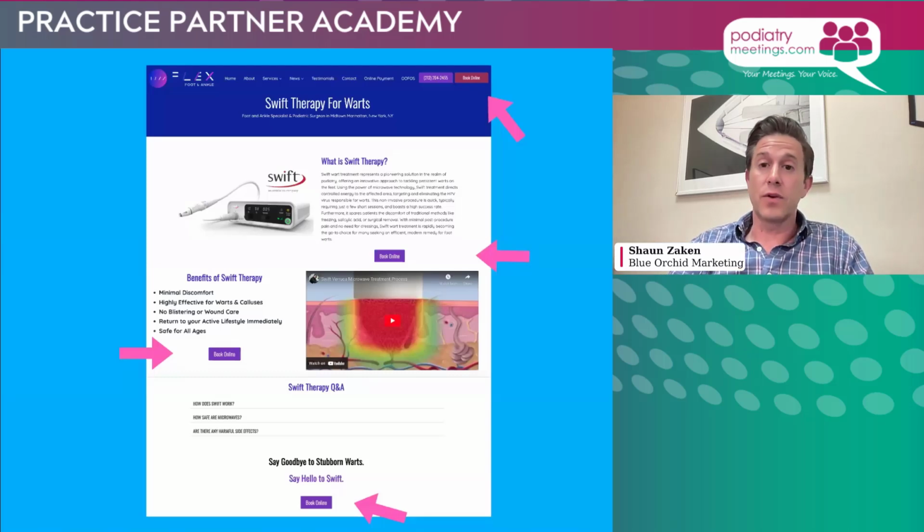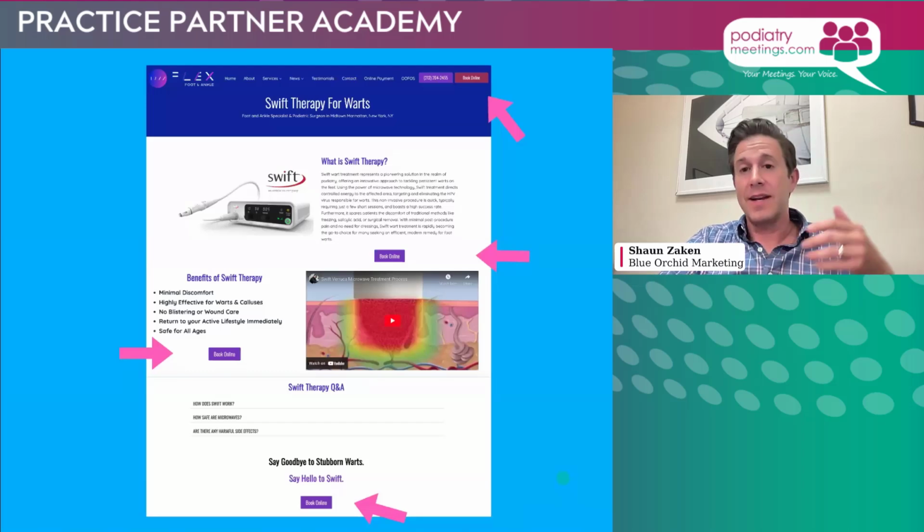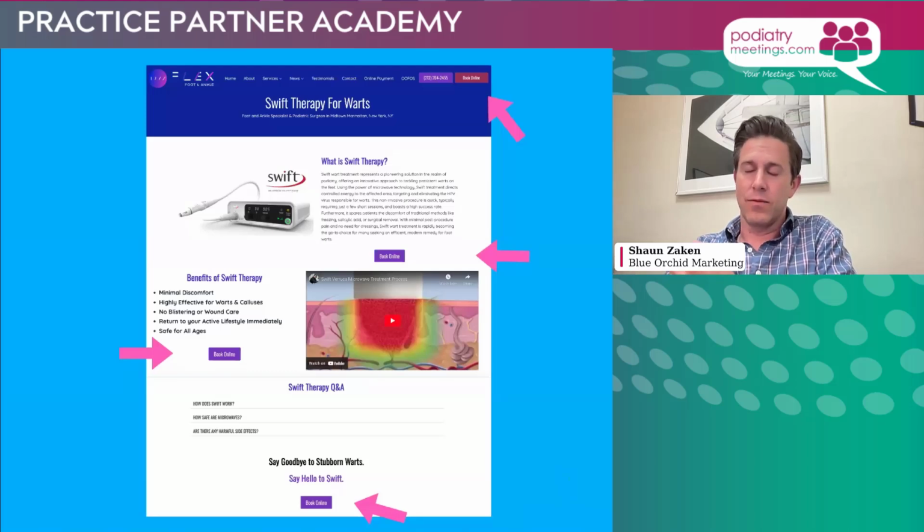And if your Google Ads are not firing on all cylinders for a number of reasons, one of which could be that your website really hasn't been touched and you're sending new leads promoting specific services to a website landing page or pages that are not really fully prioritizing your services as best as they should be.